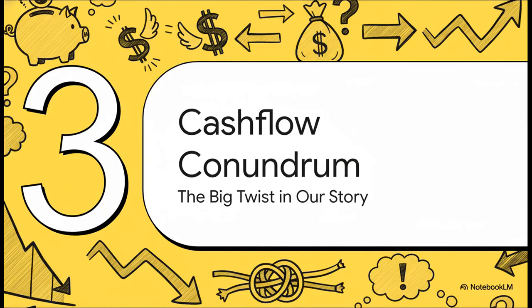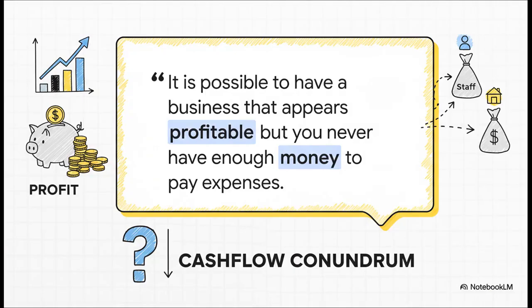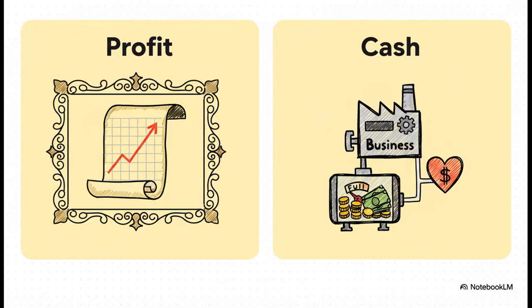Okay, so you're making a profit. That's awesome. Congratulations. But here comes the big twist in our financial story. This is the one that trips up so many businesses. And it's this. Profit does not equal cash in the bank. And this quote just says it all, doesn't it? You can have a beautiful profit and loss statement, a report that says you're making money hand over fist, but you look at your bank account and realize you can't pay your team, your suppliers, or even your rent. This is the cash flow conundrum, and you have to get your head around it. So let's make this crystal clear. Profit, that's an accounting idea.